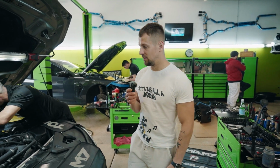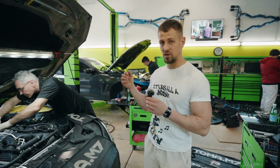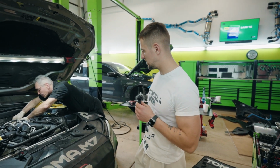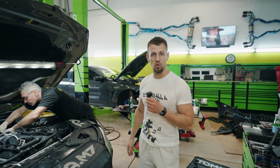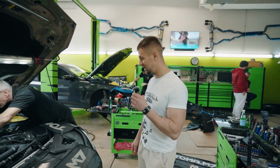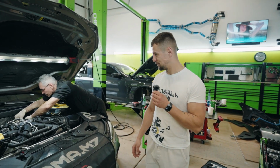Job almost done. The downpipes are in already. What's left is to tighten everything up, put the exhaust back, all the plastic things, and also the cold air intake, which is gonna be a really nice cold air intake. Just wait a second, you'll see it.